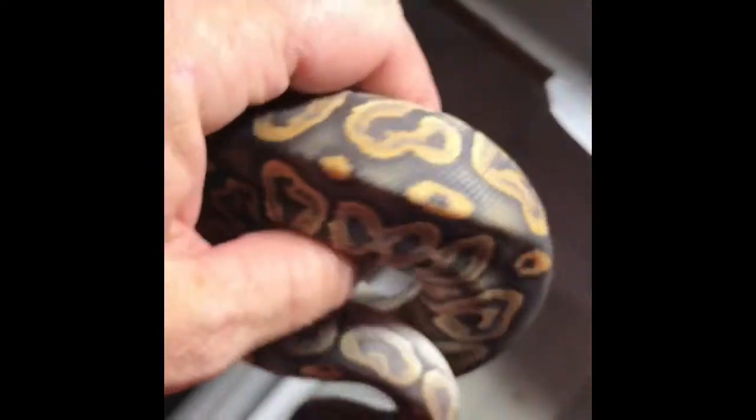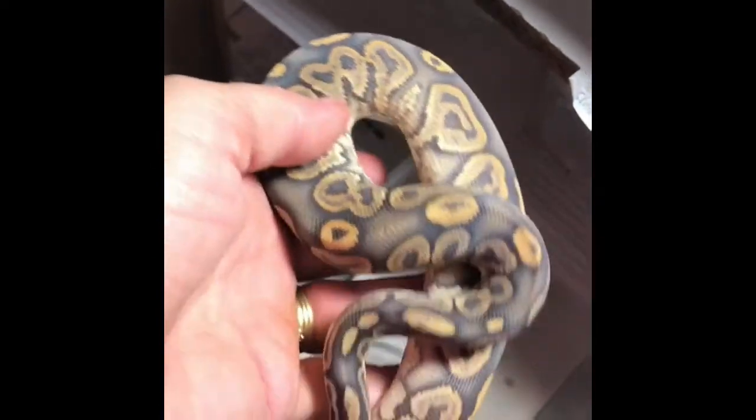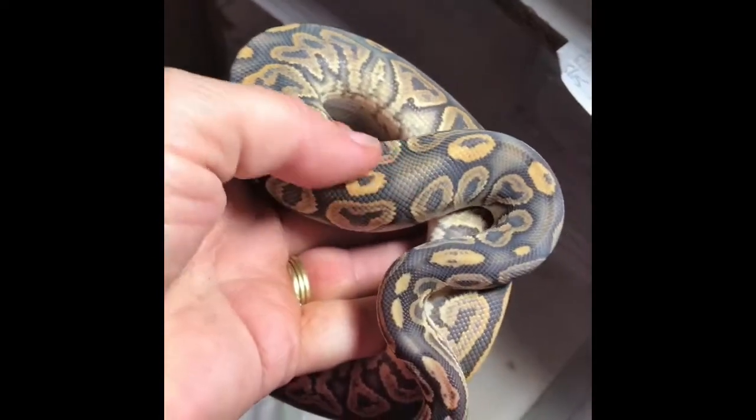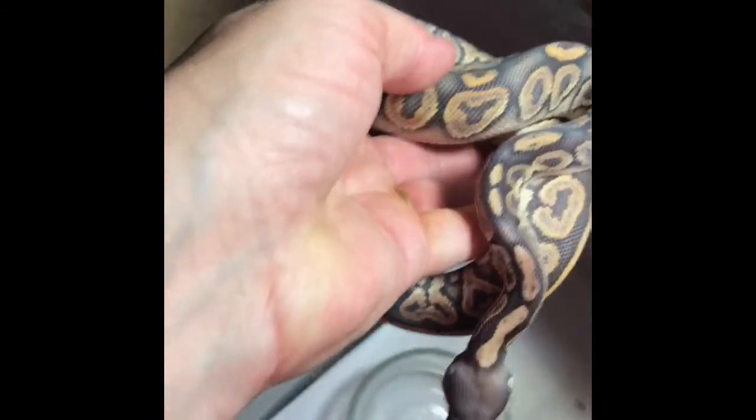And the weird thing about this guy is we've got some yellow belly in this mix too, which I'm not quite sure where that came from, but that's okay. It'll work. And this, what can I say? Not just your average cinnamon ball python. Yeah, that's okay. Don't eat the camera, sweetie. It's okay. We're not going to eat the camera.